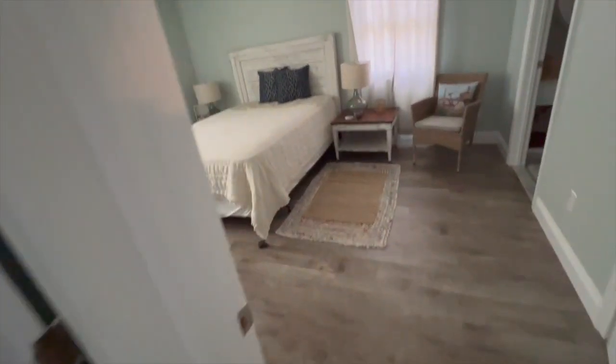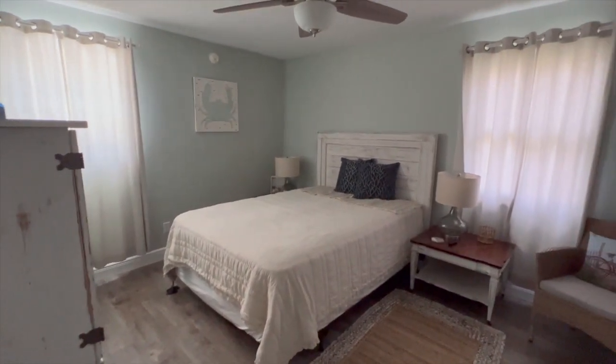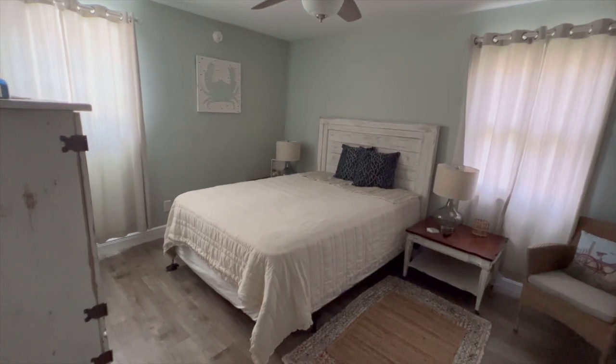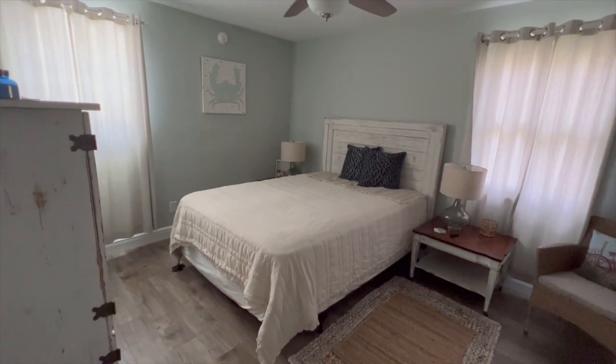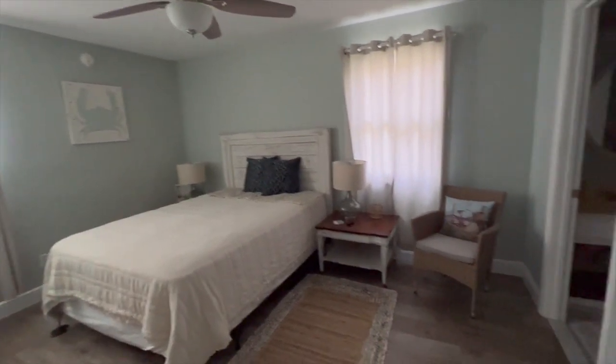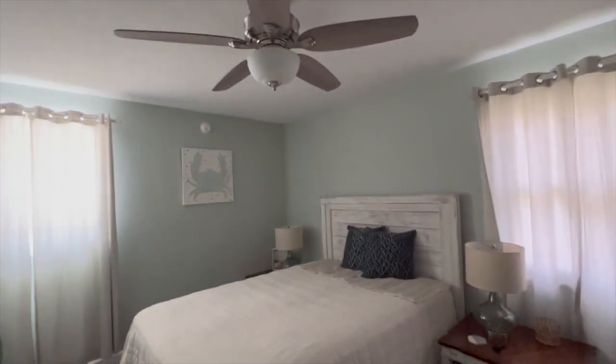And the same thing with the master. It doesn't need any work at all in here. I wonder why that light's not coming on. I need to tell Bucky that. That's something else we'll have to look at. It just needs pillows and a bedspread. And this room will be done.